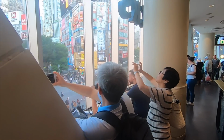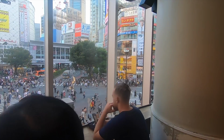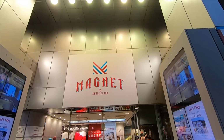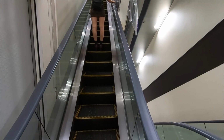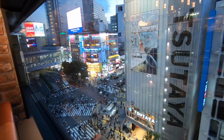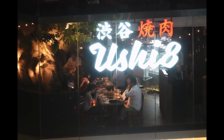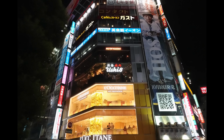For the overhead shot, the crowded second story of the Starbucks is not your only option. The Magnet department store right across the street will let you ride up 7 stories on the escalator for a rooftop view that should not be missed. There are also several fine restaurants with window views, but they are a lot pricier than the Starbucks or Magnet.